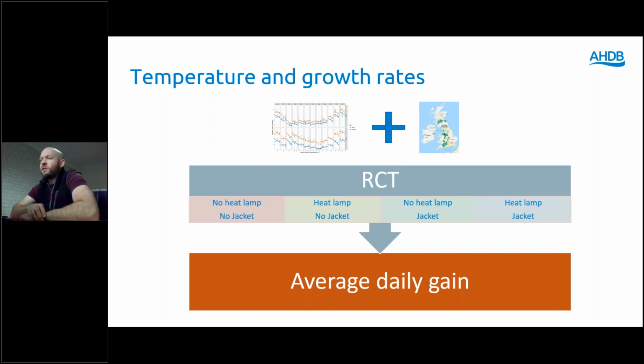So we decided to do a randomized control trial, an RCT, where we basically enrolled animals from a single large dairy farm into one of four groups. So we either just had that calf on its own with no heat and no jacket, or we allocated that calf randomly to just a heat lamp but without a calf jacket, or we gave them a jacket but no heat lamp, or we gave them both a heat lamp and a jacket.